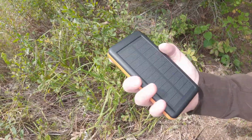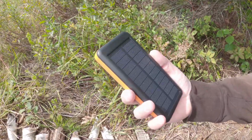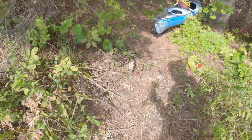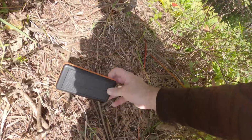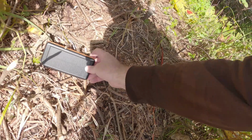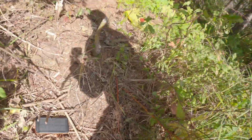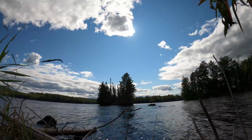But it's pretty close to 27,000 milliamp hours, and should help with charging my GoPro. It doesn't last as long, which is kind of a shame, but it's not really for continual usage. At least that's what a lot of people say. So we'll see how it works with either charging my batteries, or I can also hook it up to the GoPro and do some nice time lapse.